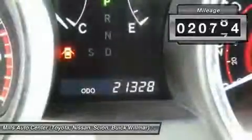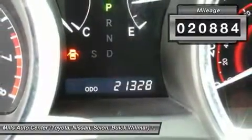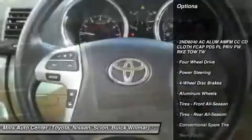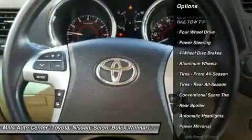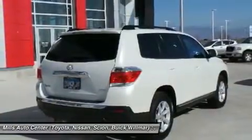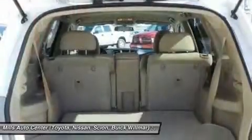This vehicle has less than 25,000 miles. Here are some of this vehicle's great options: stability control, traction control, anti-lock braking system, keyless entry, power steering, adjustable steering wheel, driver airbag, aluminum wheels, four-wheel drive, four-wheel disc brakes.